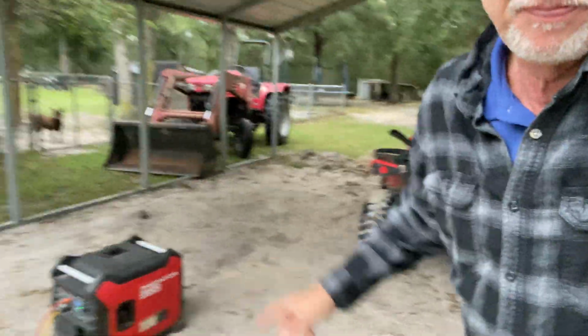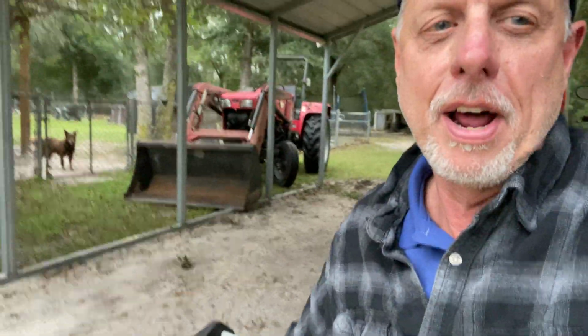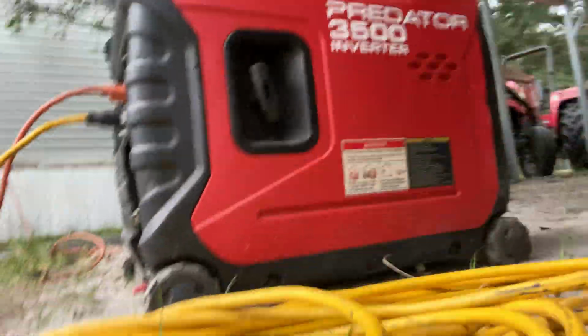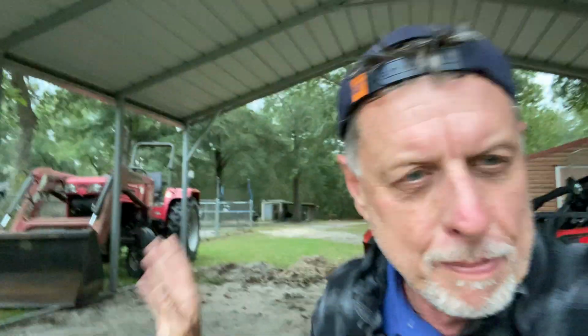So let's talk about power. And this is what I really like here. This is my favorite part: the Predator 3500. As you can see, this is not a loud generator. It comes from Harbor Freight. Let's see if I can get the camera right. Sorry about that. 3,500. There are the plugs. And as you can see, sorry about the hand in front, it's very quiet.